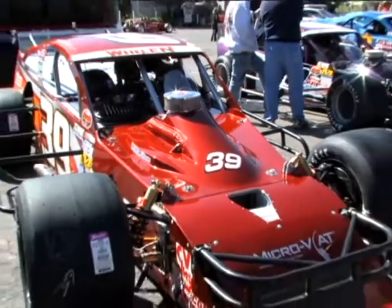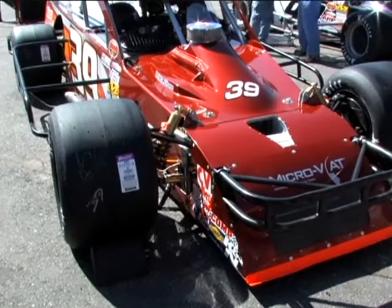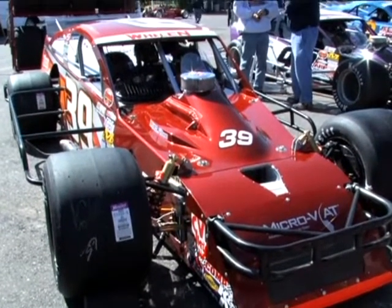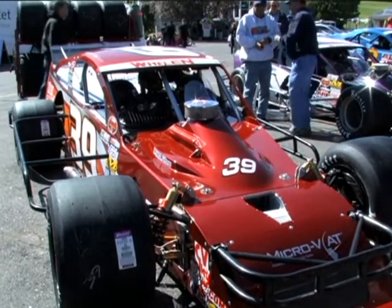Richie's number 39 really is a beautiful car, and you could really tell by the workmanship, and he really does a good job out there. I believe this man has a real future in the modified tour circuit.